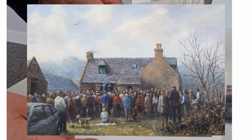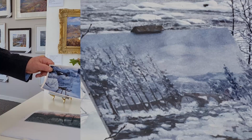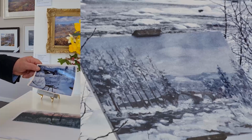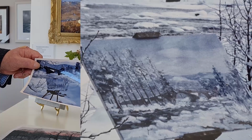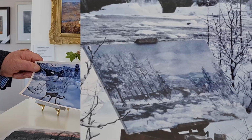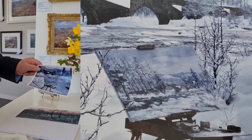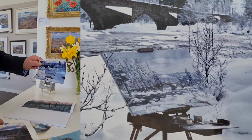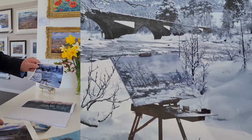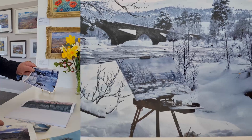Going to another photograph, this is a photograph I took of me having painted outside. The temperature was really low and the river was a dark bluey green. Can you see that the painting is exactly the same colours as the photograph? But you can exaggerate the colour if you want.